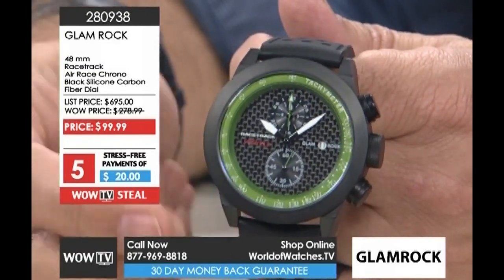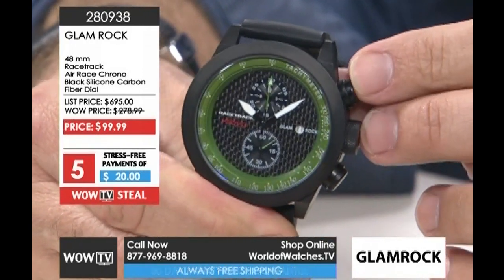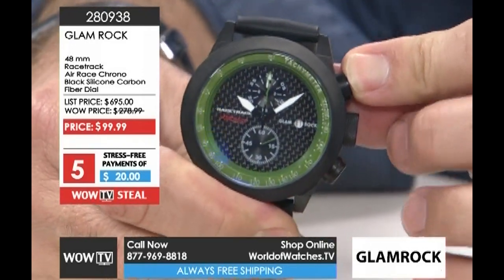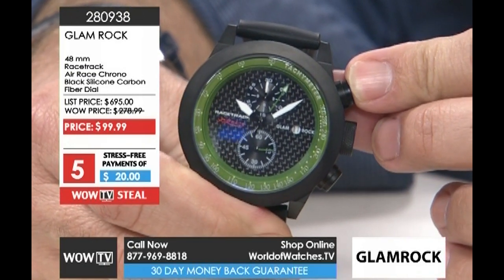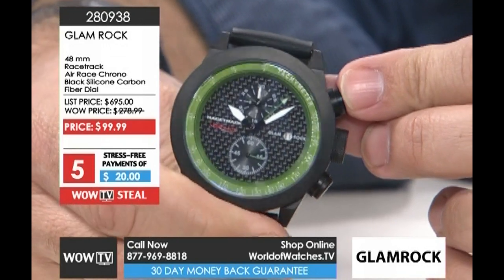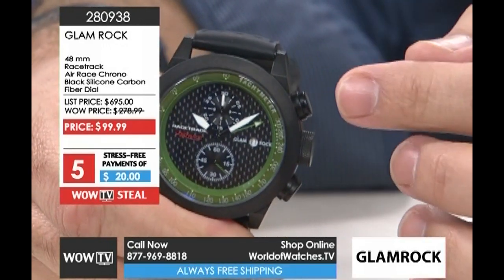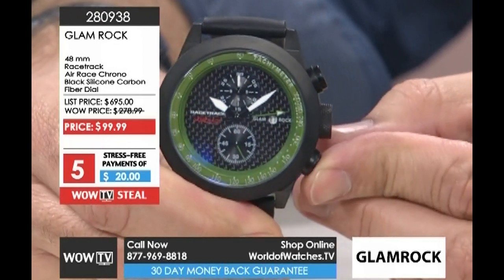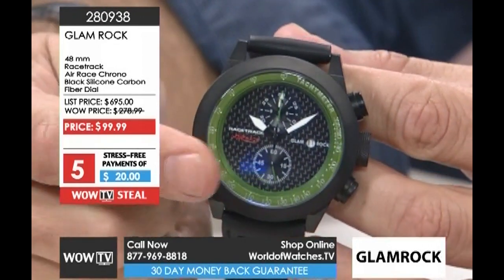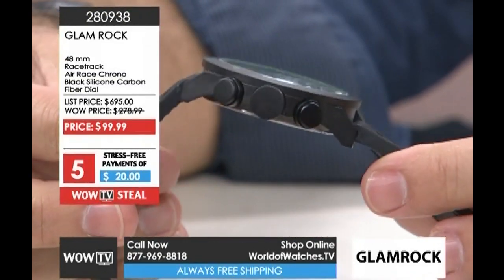Of course, you have a small second subdial, which is running right now, and you have a locked into place sweep hand at the 12 o'clock position that the moment I hit that pusher, you see it start to engage. The tachymeter style chapter ring there is going to, of course, give it all the ability of a tachymeter, which you can use to measure speed and distance. There's your start, your stop, and your reset, and you even have a date complication at the 3 o'clock position. There is a lot of style in this.